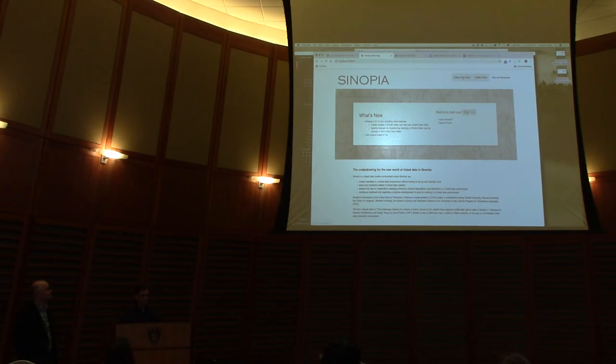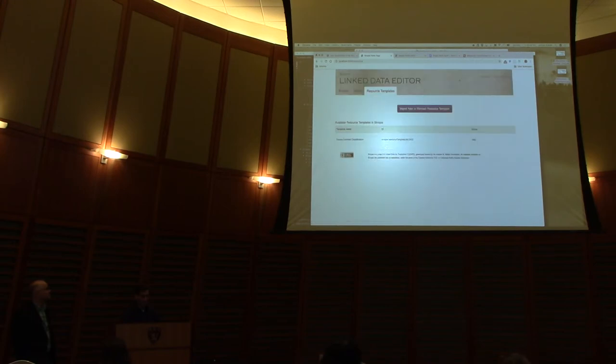So we get to Sinopia. There's a login functionality, which I'm going to gloss over. Usually you log in, it takes you out to Amazon Cognito, which is what we use to log in and authenticate, and it takes you back to the application as an authenticated user. That's already done here. So we'll go to the linked data editor.